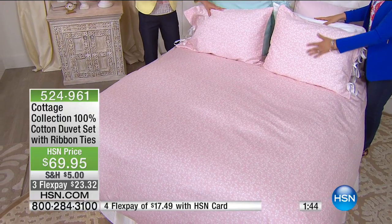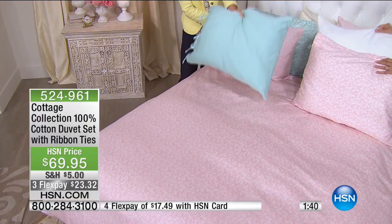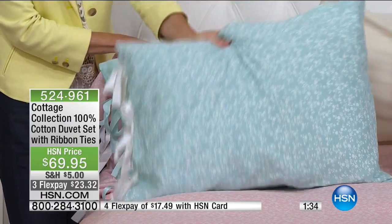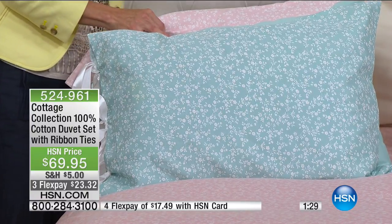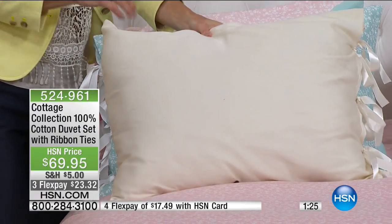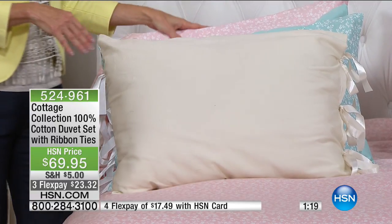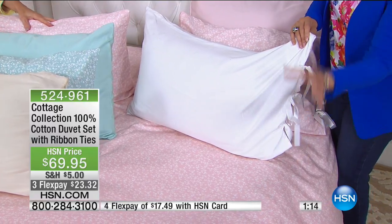Okay. So we have the pink floral. Then we also have the aqua, which is gorgeous, and it shows up so well on the television. Then we have the aqua floral, which is the same as the pink, it's just in the aqua color. And then we have the ivory again. And on the solid colors, you'll notice that the ties on the side are dyed to match the color. And then we have the white, and the pink floral and the pink. So we'll show them to you all on the bed.